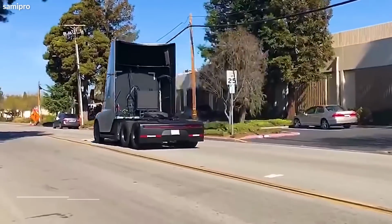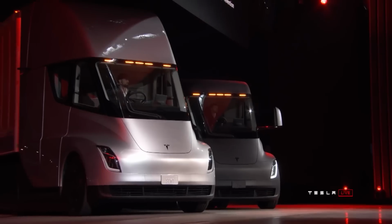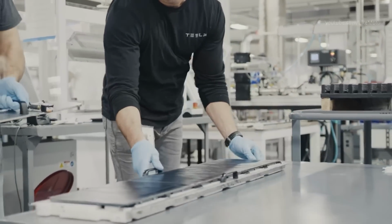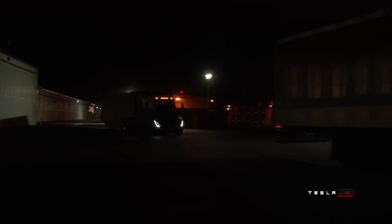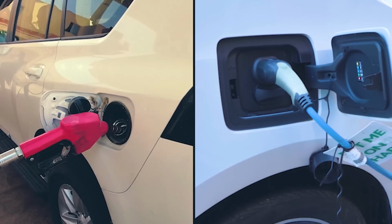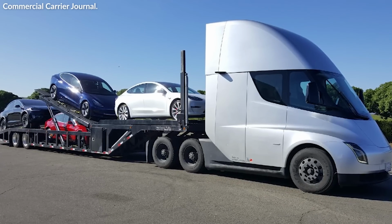The Semi consumes energy at the rate of 2 kilowatt-hours per mile, the lowest ever, and this is due in part to the low drag coefficient of 0.36 and the performance optimization Tesla engineers have done. Because of this crazy energy consumption rate, the Semi is the darling of fleet operators because refueling costs are lower. Electric vehicles usually cost less to refuel than their gas-powered cousins, but in the case of the Semi, Tesla has worked really hard to bring the cost even lower because it's a big deal in logistics.